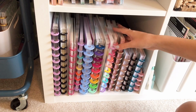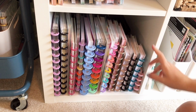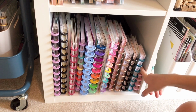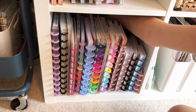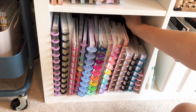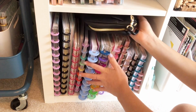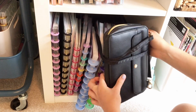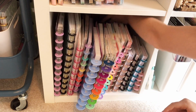I have some blank half sheet happy notes. I have some blank mini happy notes. And then I have a skinny mini planner and 2 micro notes. And in the back, you can't really see it, but I have my Happy Planner purses in a little basket behind there. So that is what is in that cube.